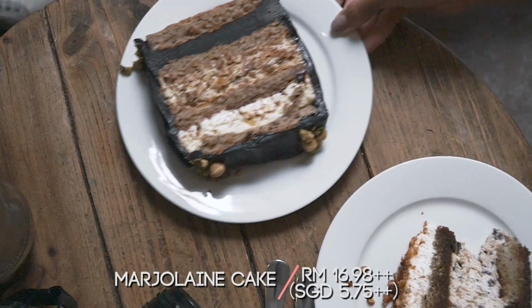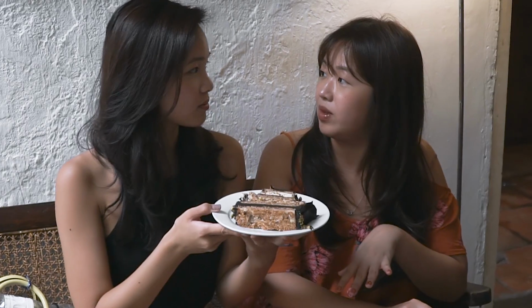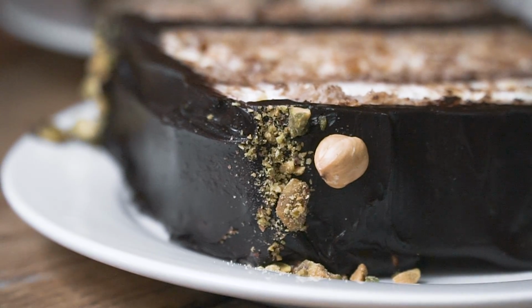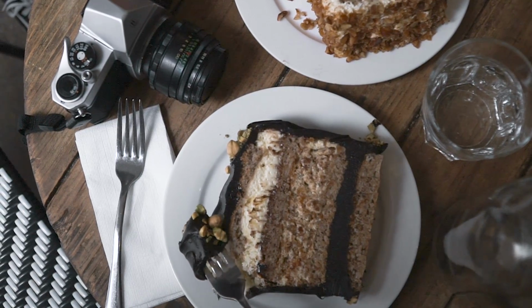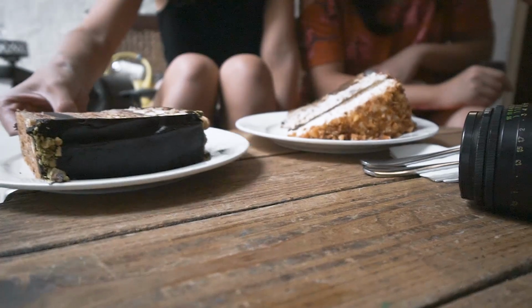Okay, so this is the marjolaine cake. It totally tastes like a Kinder Bueno, but in a huge block. There's the hazelnut taste, there is smooth creamy buttercream, and a bittersweet chocolate ganache. And it all comes together so nicely to form this piece of heaven.